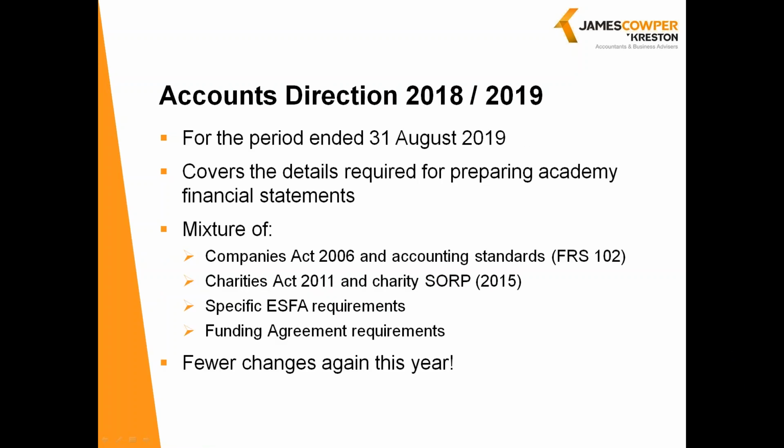So I'm going to go through the accounts direction for 2018-2019. So this is for the period ended 31st of August 2019. So this will be the one that the audit in the following months will be based on. So this document covers the details required for preparing the Academies Financial Statements. It's a mixture of the following documents you can see there.